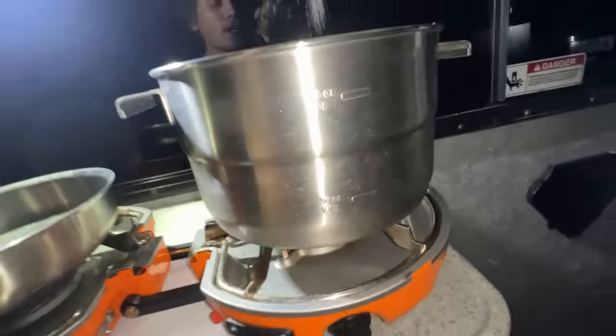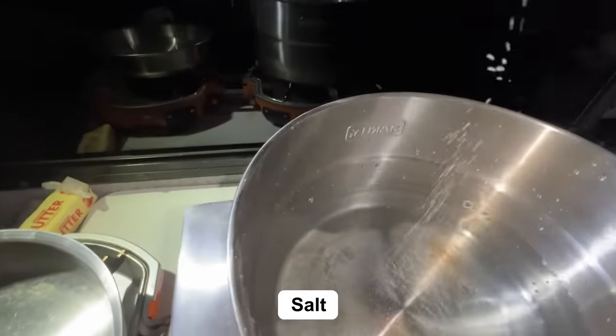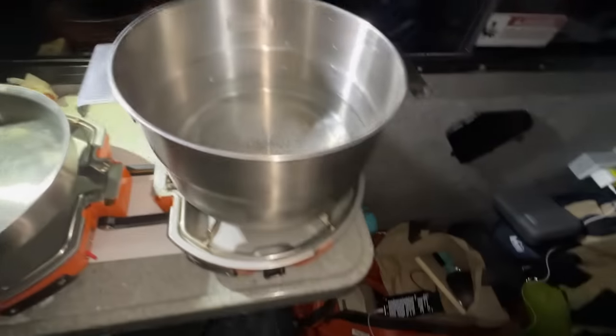All right, we gotta boil the gnocchi in salted water, so we're gonna salt this bad boy up and then wait for it to boil.